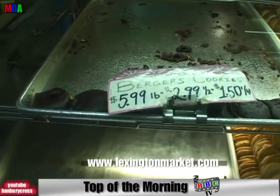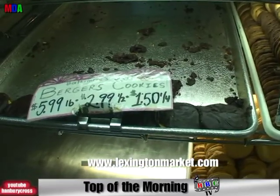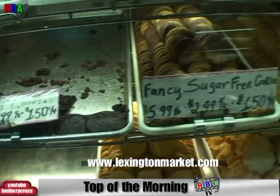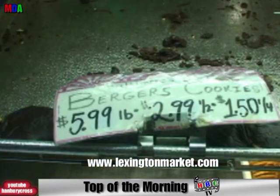That's one of those items that you've got to eat, even though it's not as healthy as those green leaf items, but that's a must if you come to Lexington Market. It's a burger cookie.